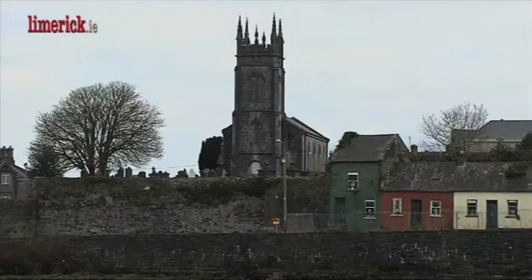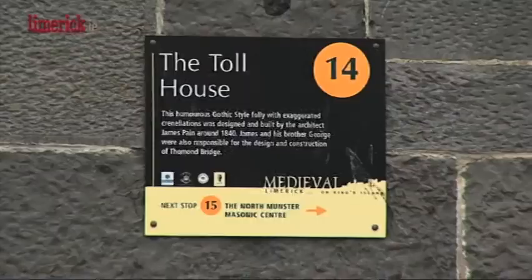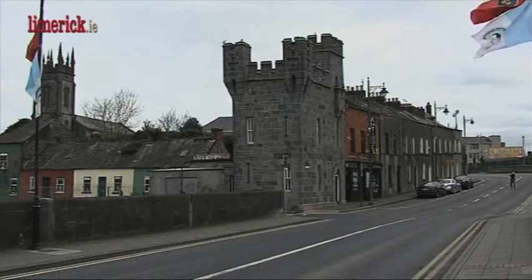To the left of us here is St. Munchin's Church. It's the oldest church in Limerick from the 6th century. We have the toll house there. There are not very many toll houses left in Europe. Toll houses would have been very common, especially throughout the medieval times, right up to the Renaissance times, to get in and out of cities.